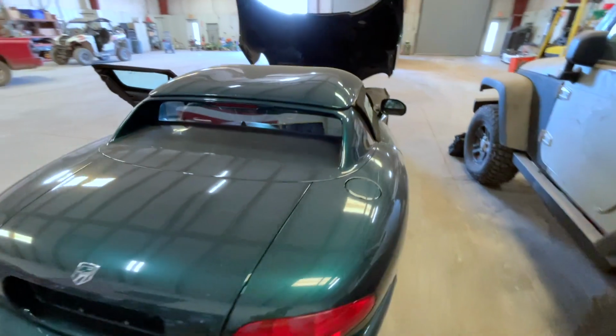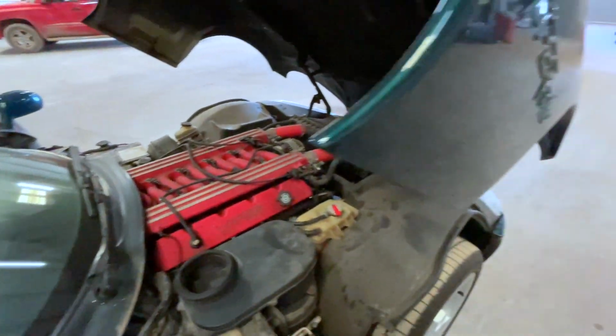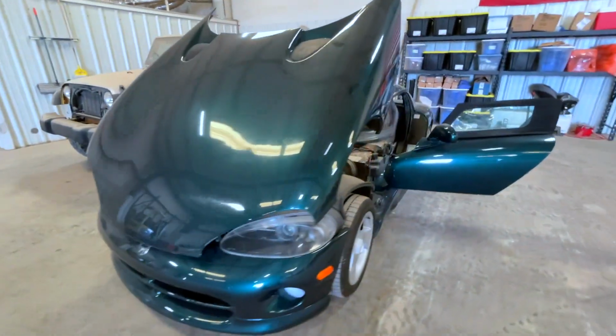Sucker is loud. Eli, if you're watching this video, hey man, you've been wanting one of these for a while now. She runs good, runs really well.